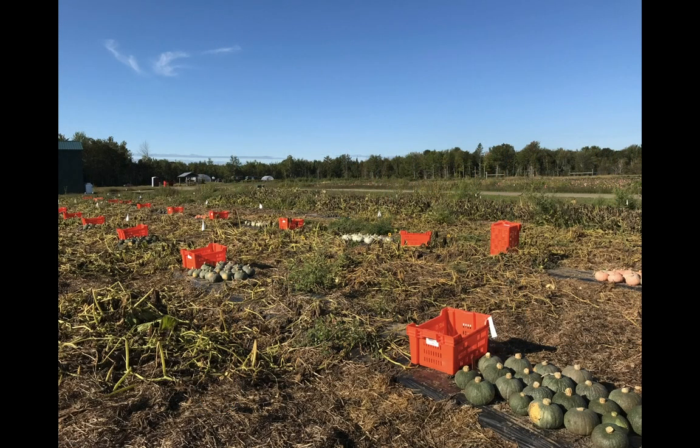We test many potential new varieties every year. We grow plots of each one and evaluate how they yield, how they look, and how disease resistant they are. It's exciting to see the new squash for the first time.